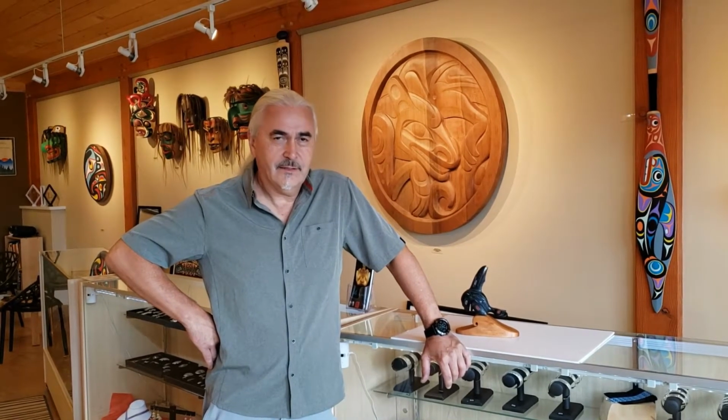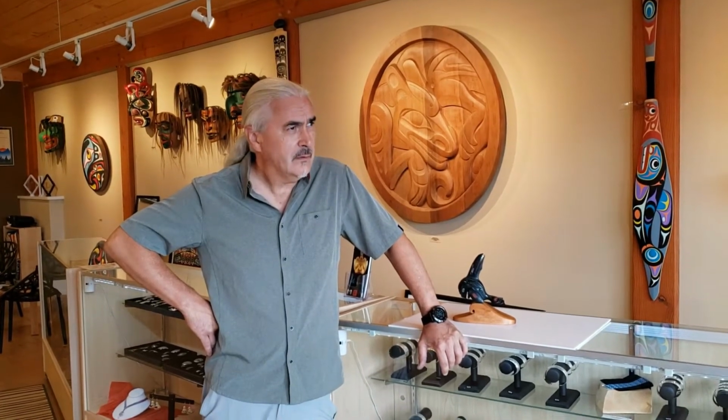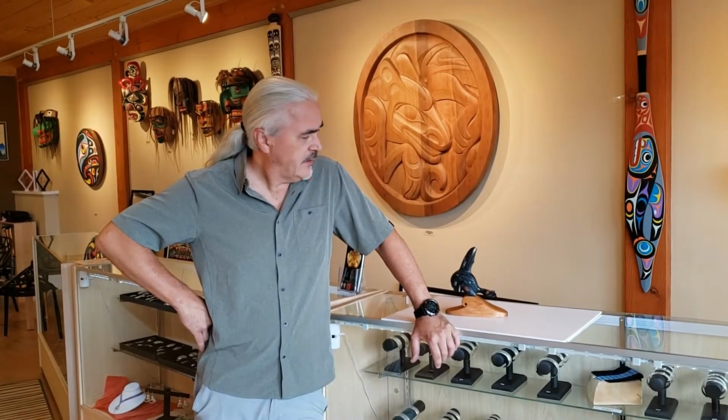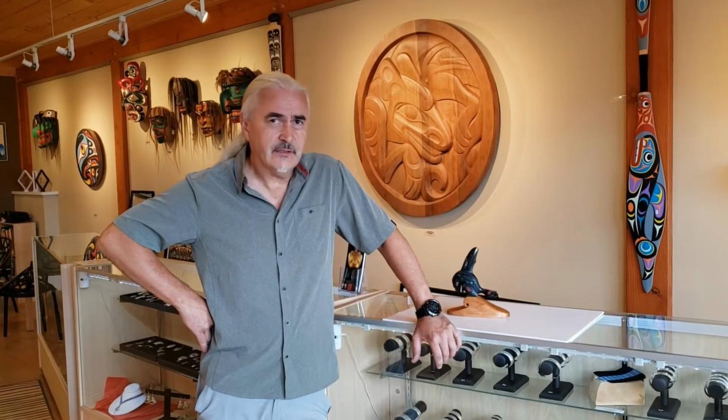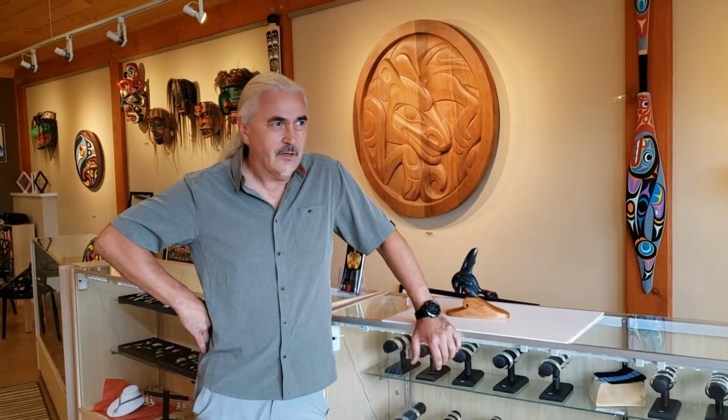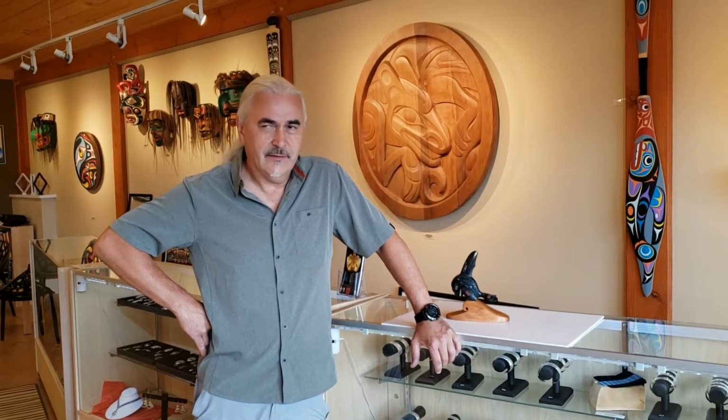I'm a Haida carver. I've been carving for close to 20 years. Not quite, but getting there. And I was a fabricated welder for quite a while, probably 15 years. So carving's actually eclipsed that. So this is my longest job ever.